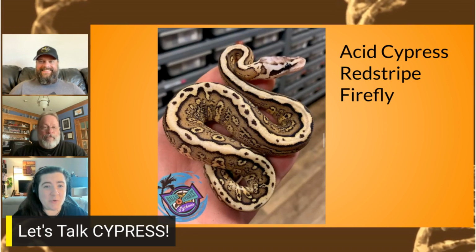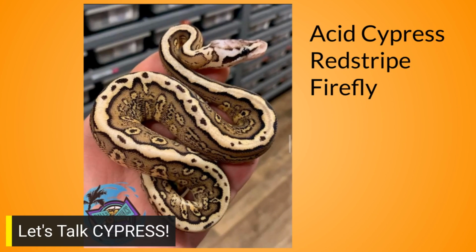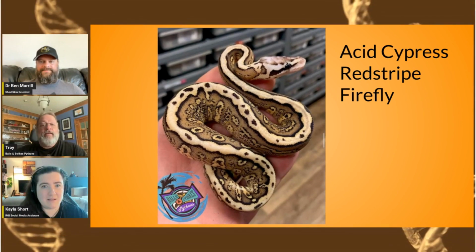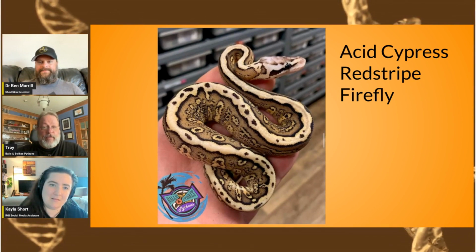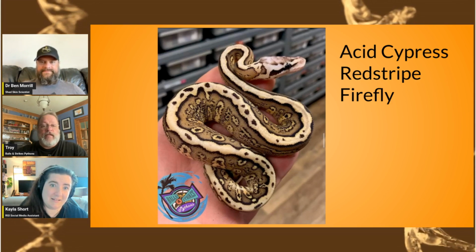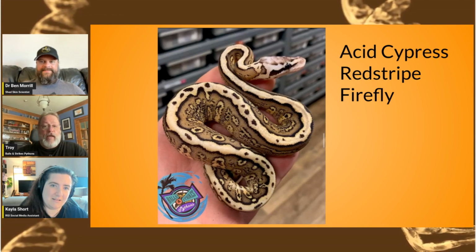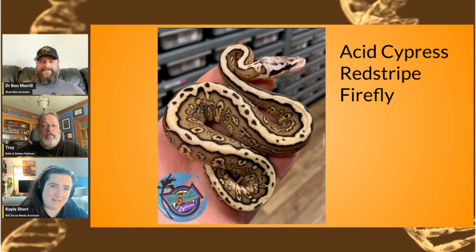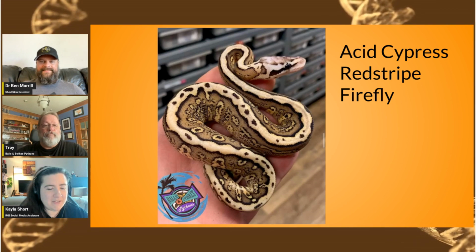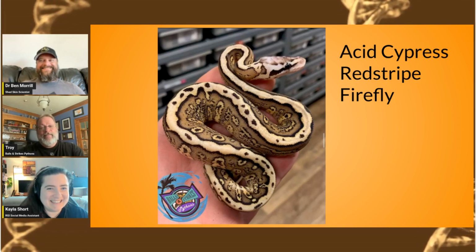And this guy looks so cool. So last season we paired a Cypress Firefly acid to a Cypress red stripe, and this was one of the babies. So acid, Cypress, red stripe, Firefly, and actually several babies in that clutch were absolutely phenomenal, just completely crazy looking. Oh my gosh, it looks like a dessert. Like that is an unrolled cinnamon bun right there, with icing.